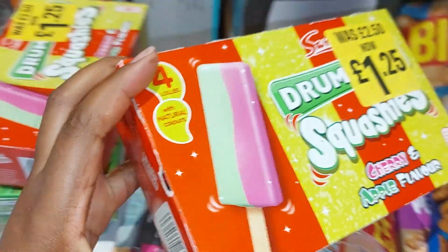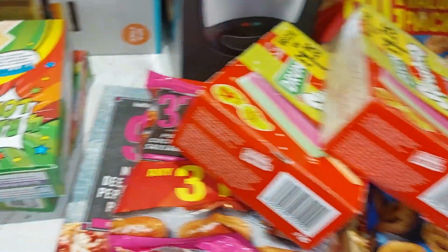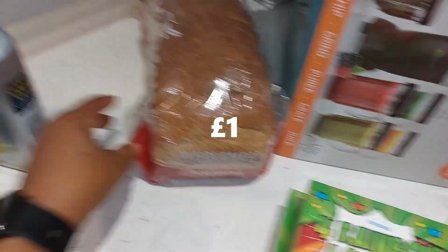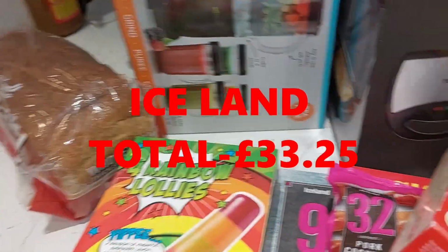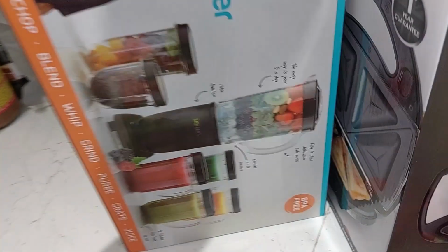And then also got ice cream for £1.25. There's four in there. And then these are for £1. I love these. And then we've got bread as well. And then from here, I bought, what's this, an ice tray from B&M.